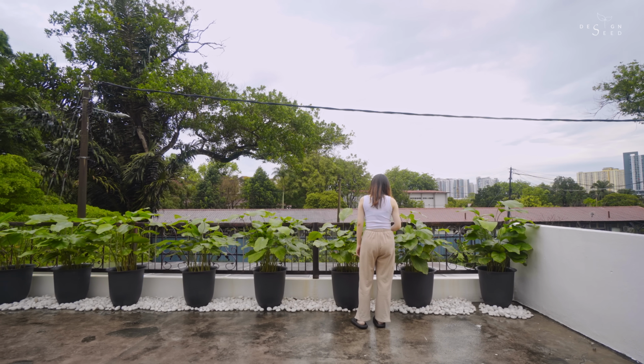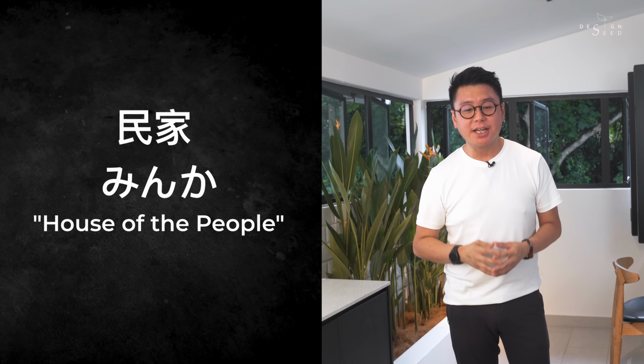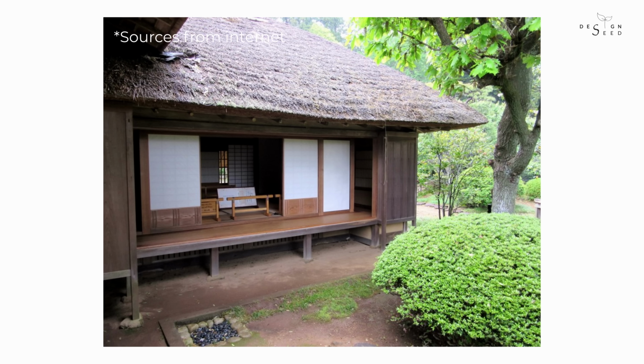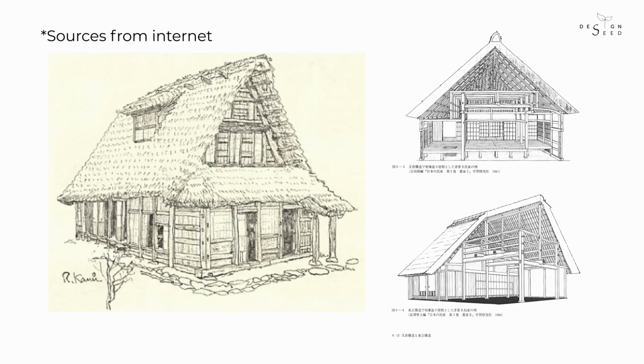Minka in Japanese means house of the people. In Japan, Minka were the dwellings of farmers, artisans, and merchants. Down to earth, humble, yet practical.